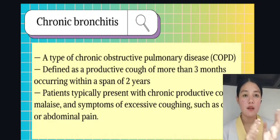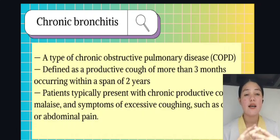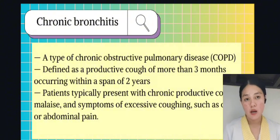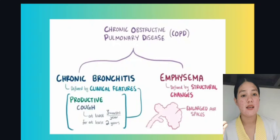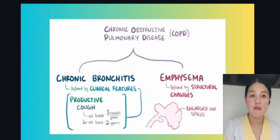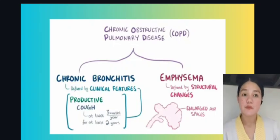Okay, so chronic bronchitis is an obstructive lung disease, which is why it is lumped under the umbrella of chronic obstructive pulmonary disease alongside emphysema. So these two are different but have some similarities at the same time. So let's talk first about how chronic bronchitis is an obstructive lung disease. Obstructive meaning that the problem is that the air can't get out of the lungs, and it is restrictive if the air can't get inside.